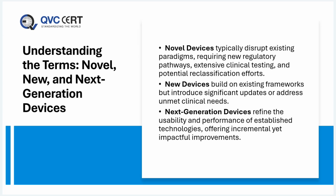So these are the terms so far. Now we are going to relate these terms with this.